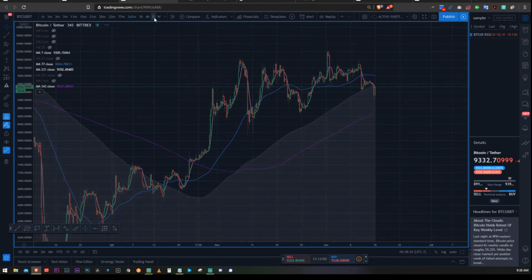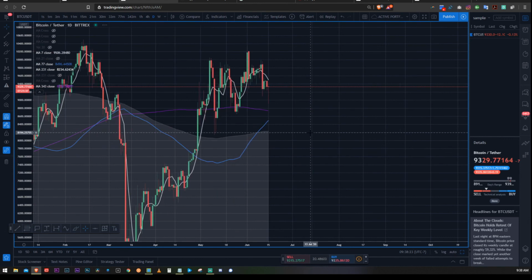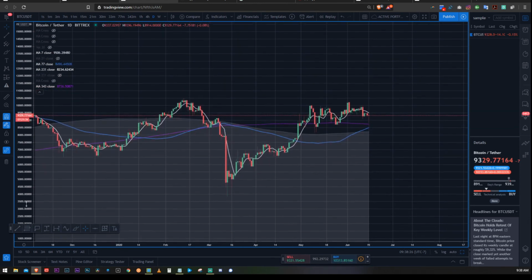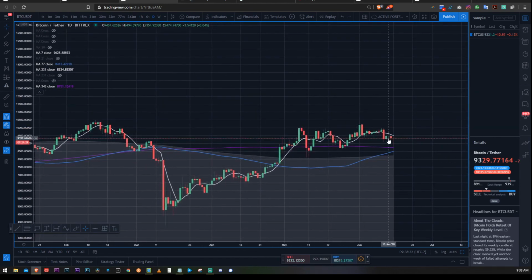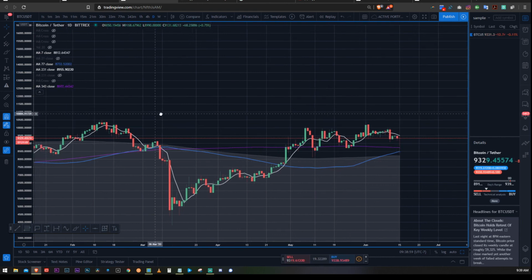Here's another thing, right? You can look at the day chart, which is cool. This is a cool indicator also, and the day chart will tell you where we're at. If the day chart is saying we're above the 343, we might stay above the 343 a little bit. But if on the day chart, it's looking like the 343 is flatlining, might even hook down. The 231 is flatlining, and if the 7 is coming down, this 231 and 343 might also come down too. And I'm hoping that it does. I'd like to buy more Bitcoin at cheaper. But yeah, this day chart is a good indicator too.